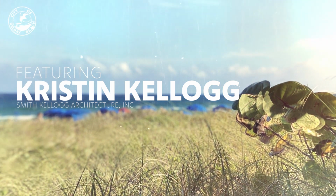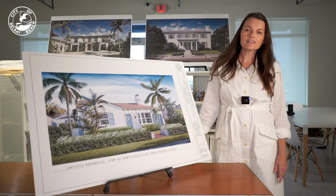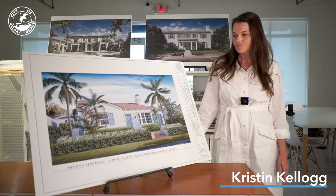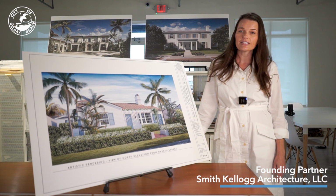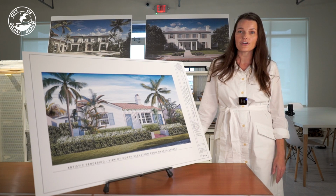This project is a cottage in Delray Beach. We were brought onto this project because of our expertise in historic preservation. We primarily work in West Palm Beach and Palm Beach, but we were sought out for this project in particular because of the challenges that it presented at the time that we started on the project.